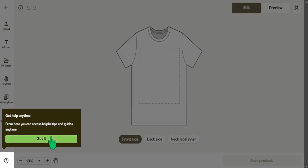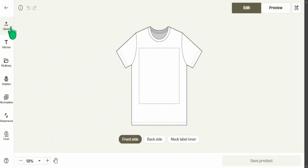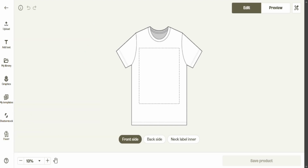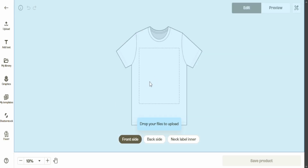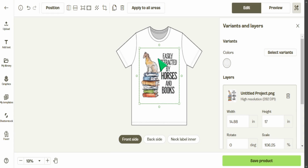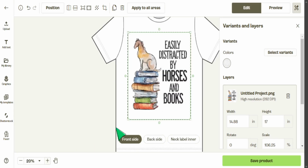So we'll click start designing, and then from here we're going to upload our image that we created. Now there's two ways to do that. We can go to upload and get it from our device, or we can just simply drag and drop, which is my preferred method. So we'll drag and drop here, and we'll let our design upload into our space. And so now we have our design here, and you can see this came out very well, right? Filled up our entire space with our shirt. Again, we have the text here, which came out perfect in the art design as well.